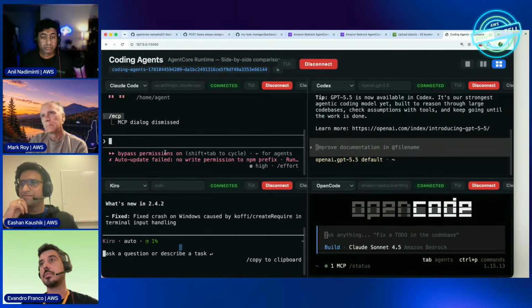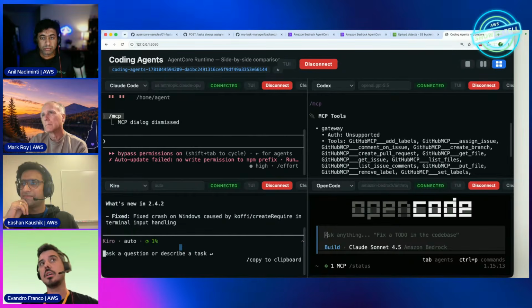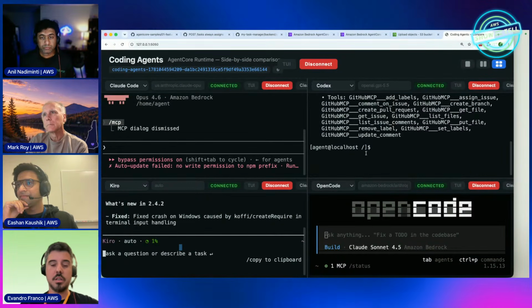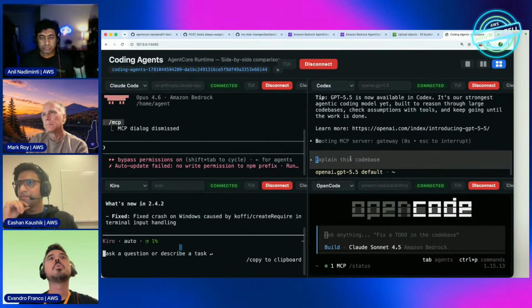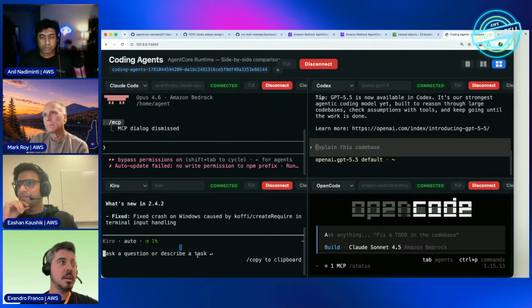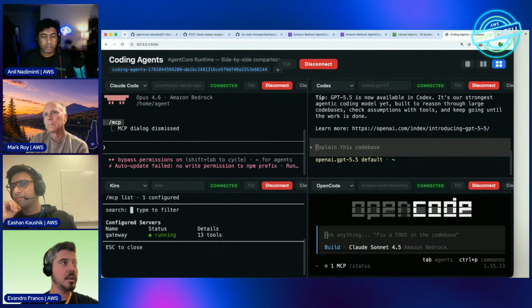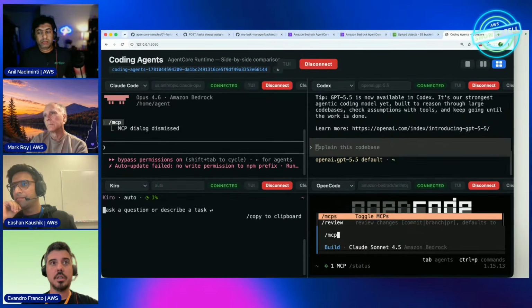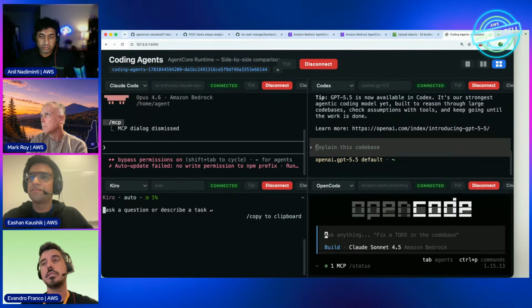So it is the permissions, load the MCP also here. Let me, oh, sorry. Let me get back. Skip. Same here. I hope same here. Let's see if the MCP is available here. Yes, it's running. Here it's running. So I have in the four agents, the MCP running.